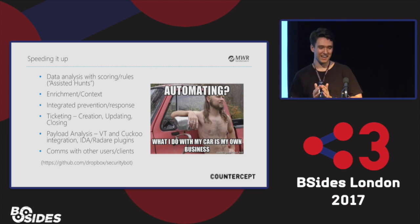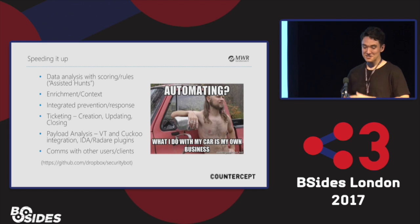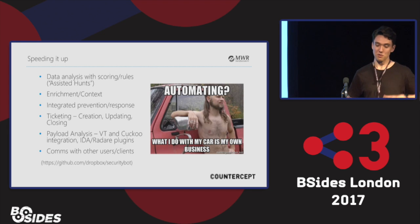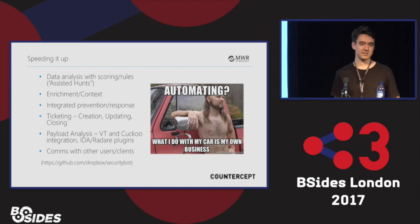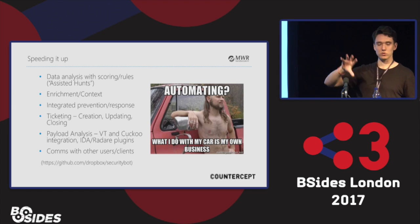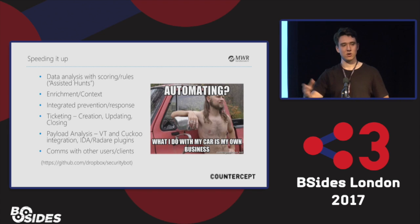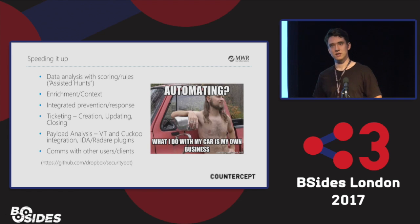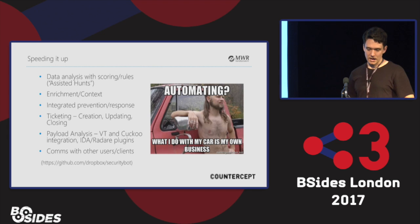Ticketing's a big one. I think we all hate ticketing, to be blunt. It's very time consuming, but it's kind of a necessary evil in security. You have to track incidents. You have to collaborate with people. Using ticketing makes sense. But again, thinking about automation, how can you right-click on something and have that automatically generate a ticket? Or you've seen something new over here, how do you add that to a ticket automatically? Don't force your threat hunting team to do everything manually and type it all out.